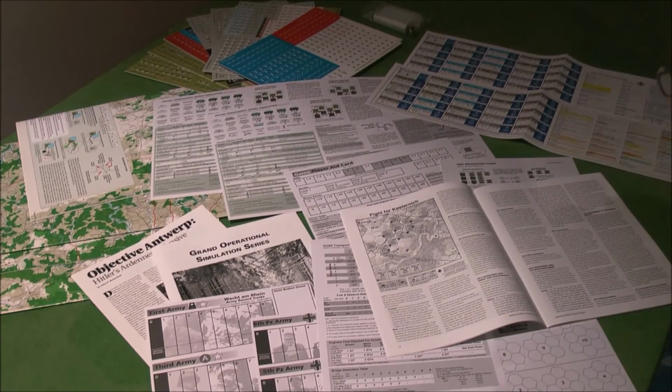Finally, I've also had a chance to look at the scenarios in the scenario booklet, and I'm very pleased with the number and breadth of these scenarios. I sort of imagined there might be four or five scenarios in the campaign, but it's much better than that.